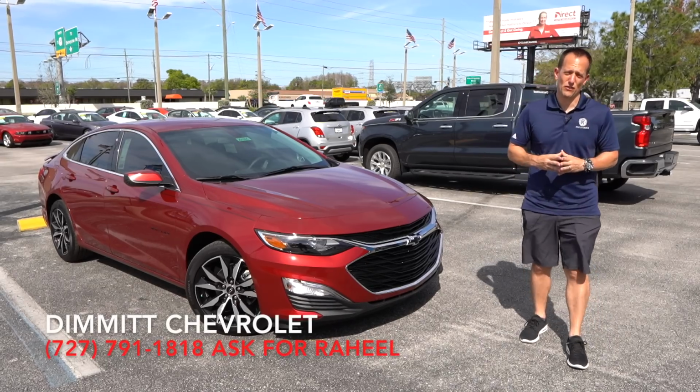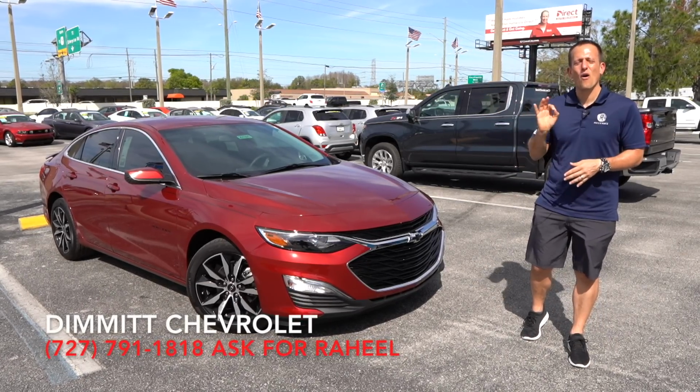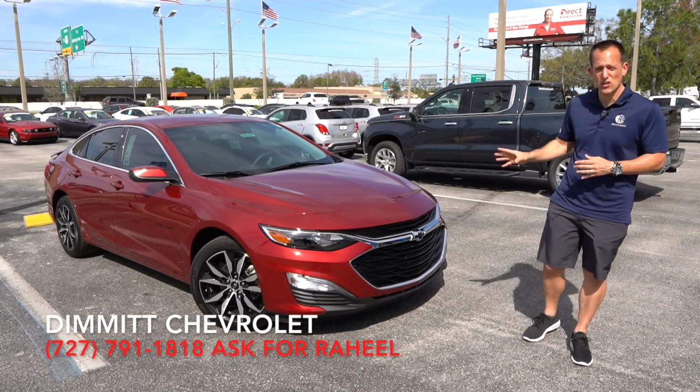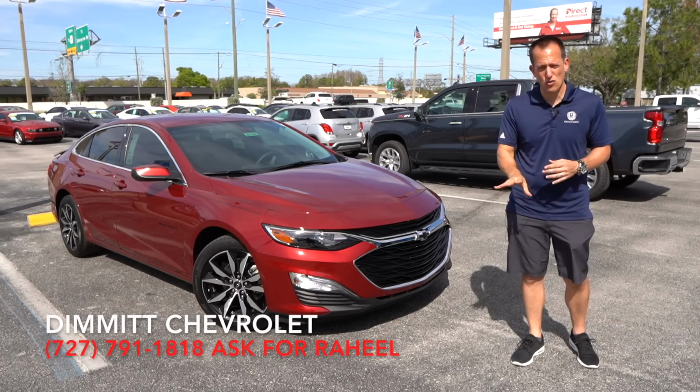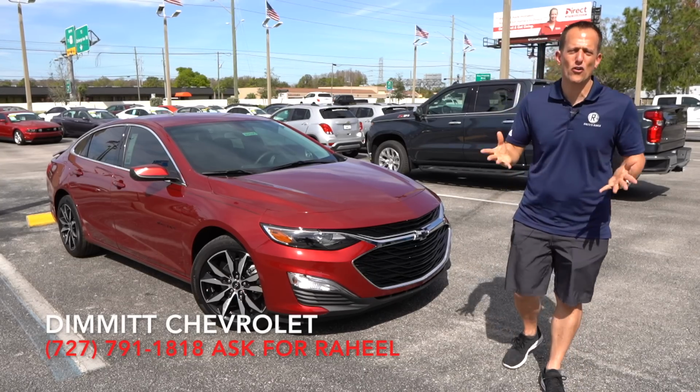I'm back here at Dimmitt Chevrolet in sunny Clearwater, Florida. And guess what? We have one of those icons from Chevrolet that's been around for so many years. This is a 2020 Chevrolet Malibu. This one is an RS trim. But before we get into this 2020 Malibu, let's take it back to where it all started.